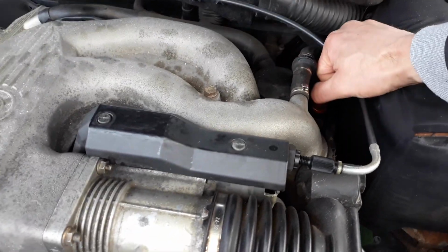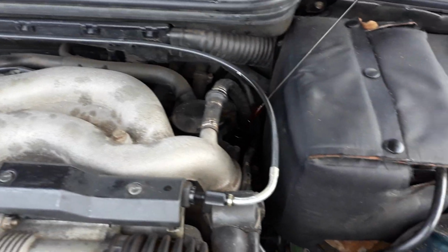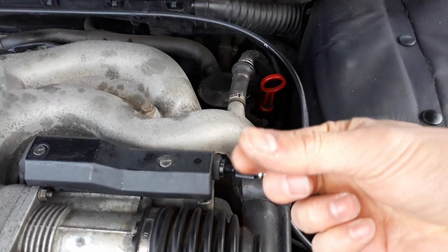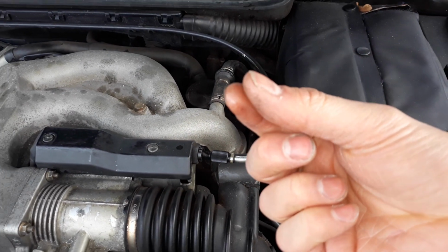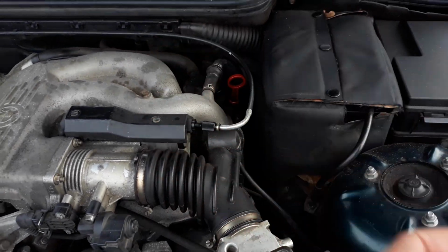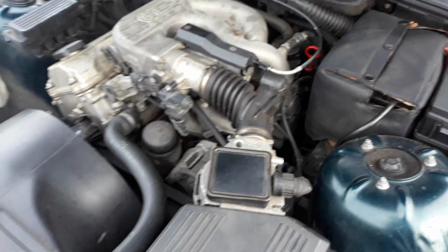Next thing you want to do is grab the dipstick, make sure you've got a bit of a cloth, have it pulled out. I don't know why that one's so stiff, but there we are. Have it pulled out and check the level. And what I always do as well is just get my fingers on the end of the dipstick and rub the oil together. Have a little look at it in the light, just to see if there's any metal filings or anything like that in the oil.